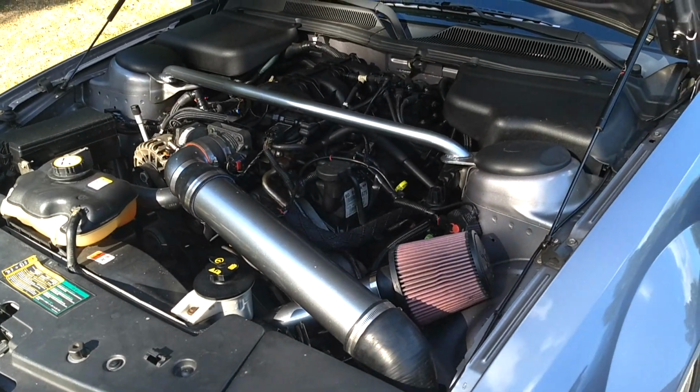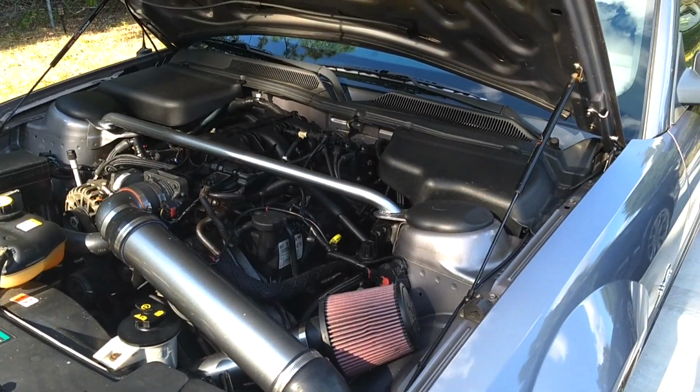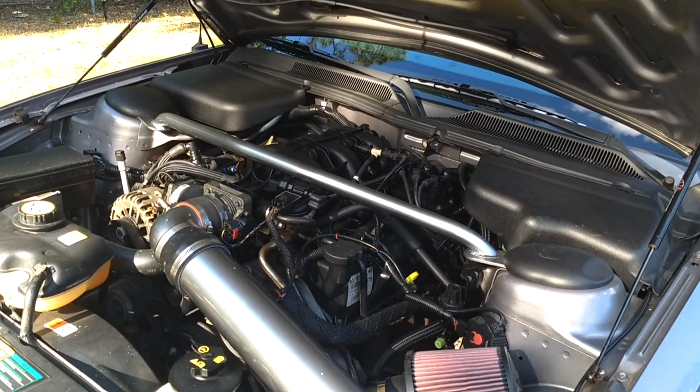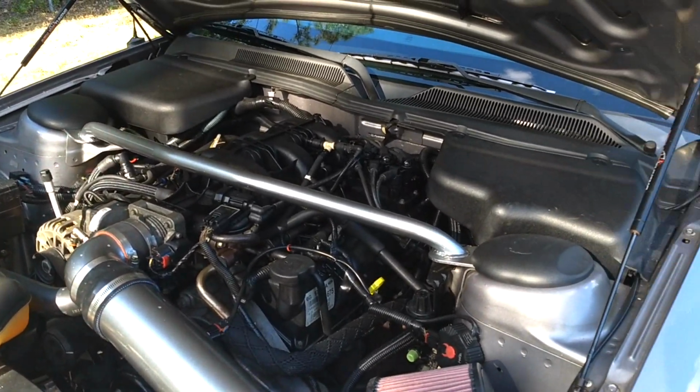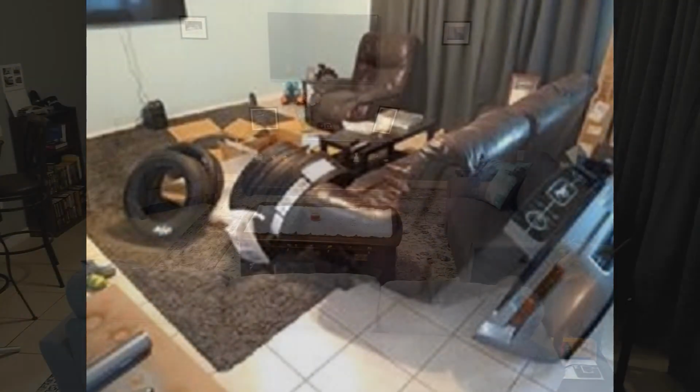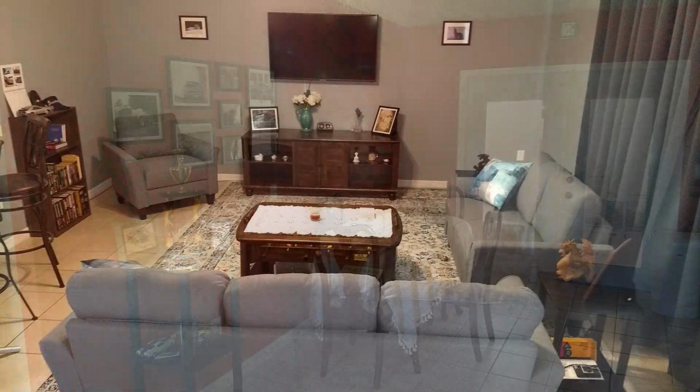Alright, so I've been promising an update on the last 6 months for a while, and I do apologize for the delay, but I've been busy doing other things. I'll give you a tour of the house to show you that, but this is a car thing, not a house thing.